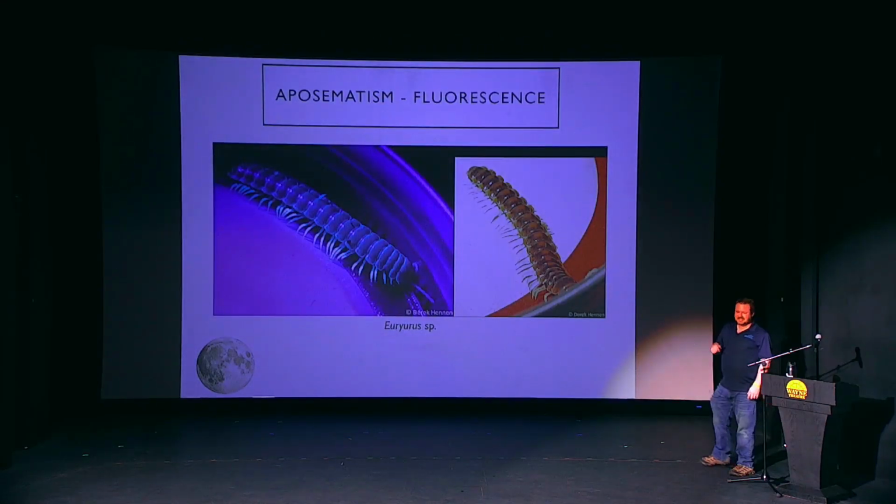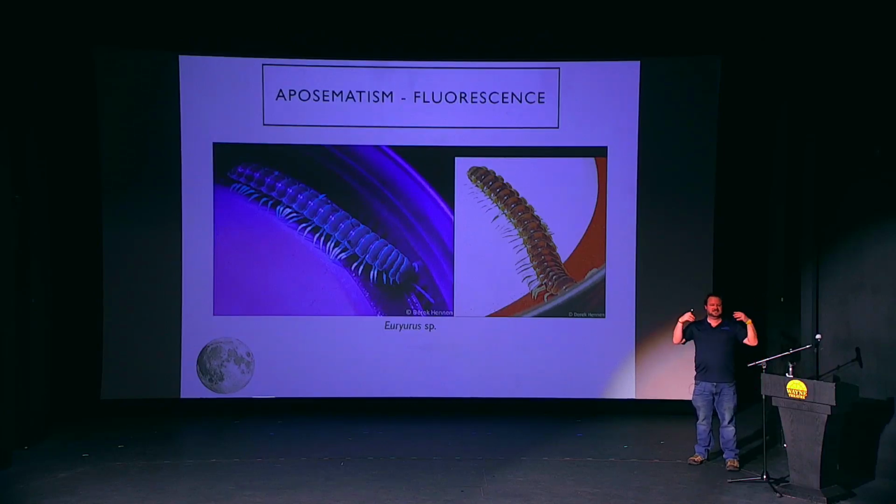Unfortunately, we don't have any of those here, bioluminescing millipedes, but we do have fluorescing millipedes. So fluorescing is different. So bioluminescence is when you're producing your own light. Fluorescence is when you're reflecting light. So a lot of millipedes actually fluoresce under UV, and they glow. It's like a scorpion. If you've ever seen a scorpion glow under UV, a lot of millipedes do the same thing. And we think that this is aposematism for nocturnal predators for the UV that comes off of the moon.